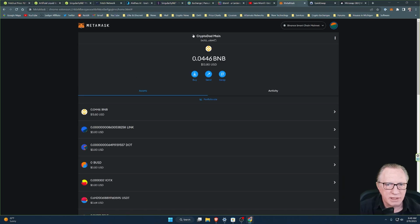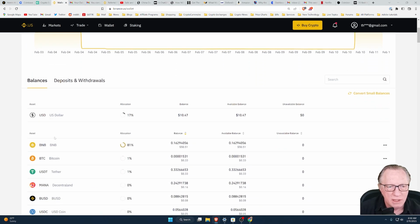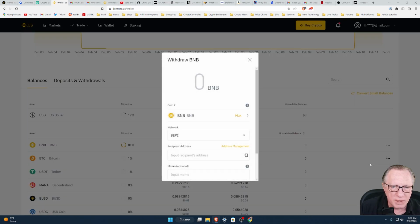So all we need to do is grab the address of our wallet, go over to an exchange, and withdraw some BNB into the wallet. So the best place to get BNB if you're in the US is Binance US. If you're an international user, you can buy it directly on regular Binance as well. So I've got some BNB in the wallet. I'll leave it to you to figure out how to purchase cryptos on an exchange. So all we need to do is withdraw this BNB, and we want to make sure that we're withdrawing it on the Binance Smart Chain network.